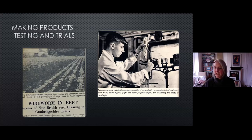And then it has to be turned into perhaps a smoke or a spray or something else. So the company Pest Control Limited, for example, which is based outside of Cambridge, said in its company literature that most of the 1940s, it was occupied by pretty basic sort of chemical activities, but they were all focused on formulation. So they're turning chemicals into products effectively.